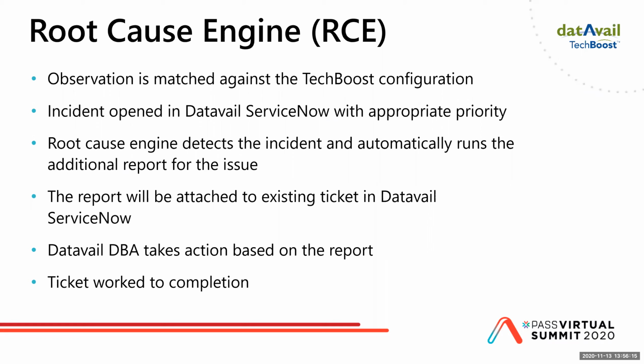So before logging into the client server or RDP to the client server, or opening Management Studio and running some query to get more detail for the incident, that information will be available to the DBA right in the ticket. They don't have to go to any other drive or any other location to collect that information. It's right there in the ticket itself. So the DBA can make a decision for that particular incident, what needs to be done with this additional information. And then the DBA works upon the ticket, whether it needs to be resolved or whatever action needs to be done. So that is root cause engine, and we'll look at some live examples of this one also.